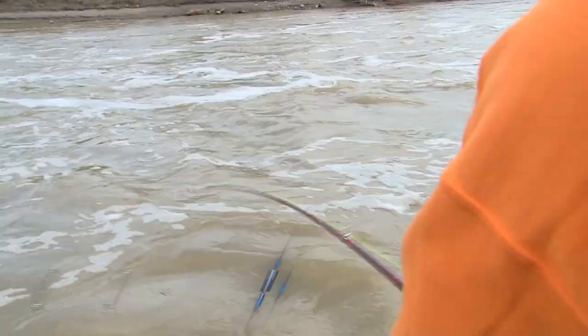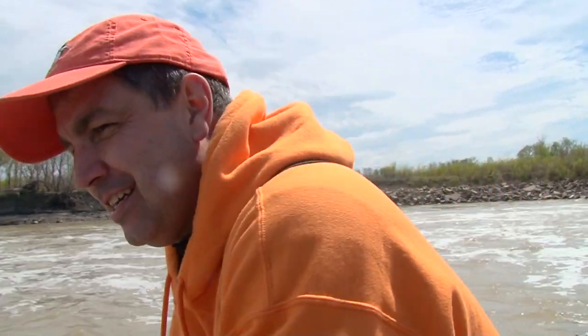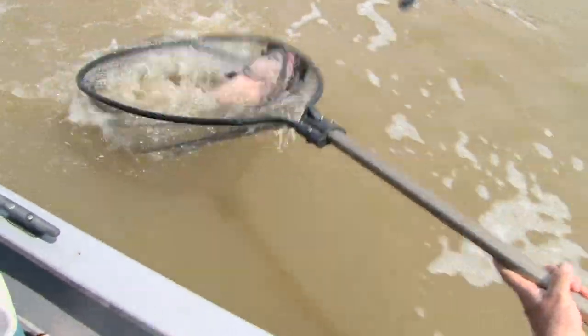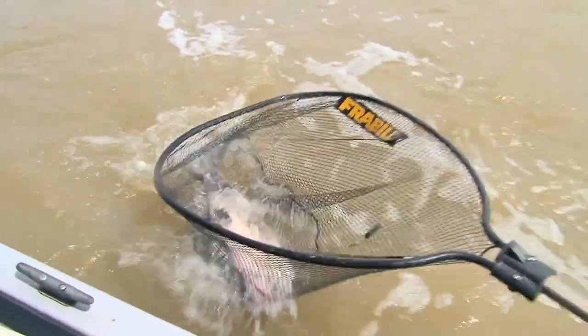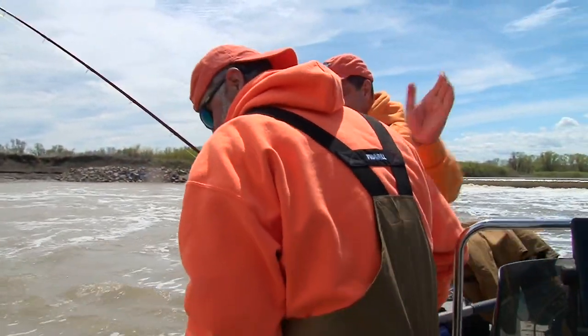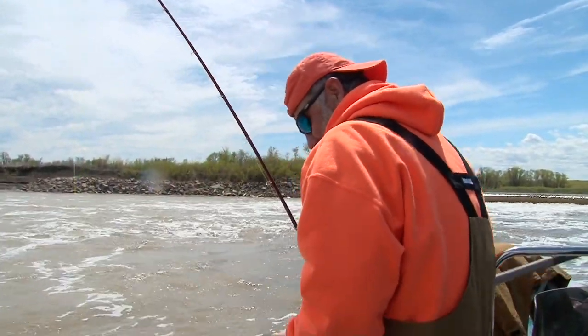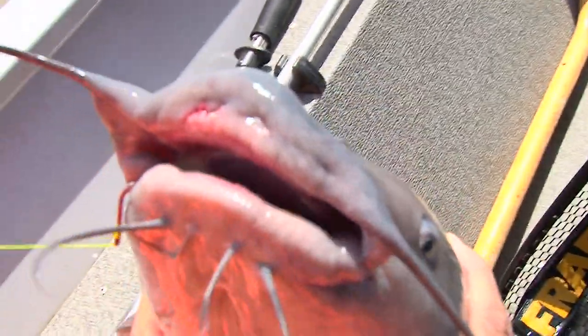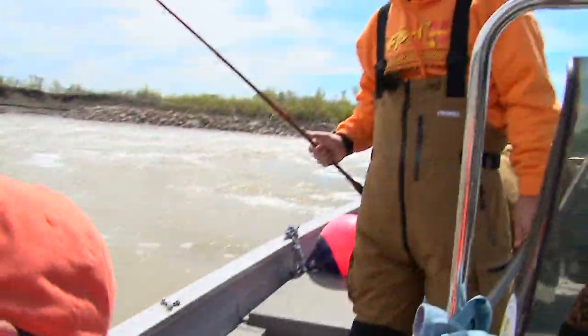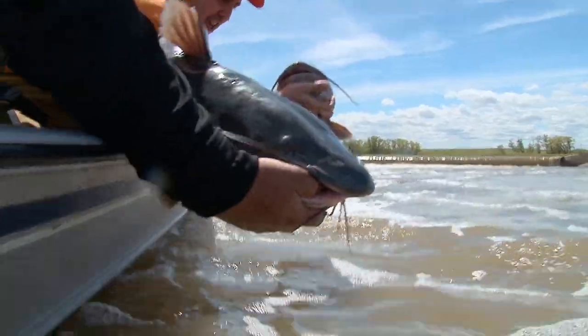Now, this one's on a little bit lighter rod, so it's being a little bit more of a fight with this one. Man, these things got some backs. Some shoulders on a fish, as they say. They put a hurt on your arms, that's for sure. Oh, look at the size of that guy. Oh, wow. Man, this is catfishing. This is a face only a mother could love on this one. Oh, well, this was worth the 9.5 hour drive up here, wasn't it? Yep. There you go, buddy.